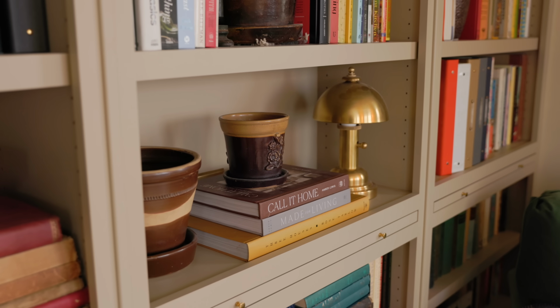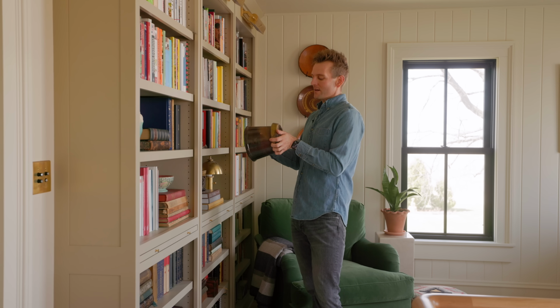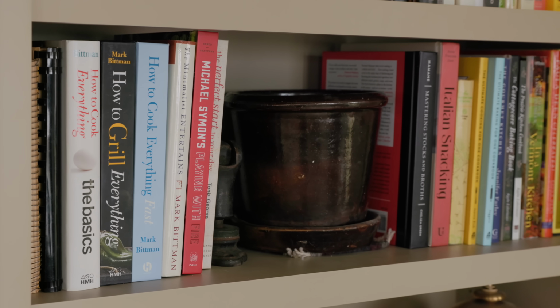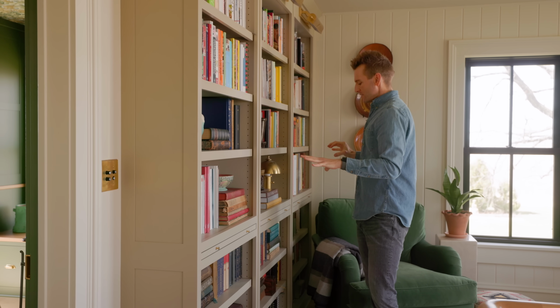Some of it, obviously, is for looks. I keep it a little bit more certain shelves. And I'm even adding in, just to break up all the books sometimes, my collection of local flower pot pottery. I think this is Fort Dodge pottery, which is hard to find. But you can add those elements in so you have pieces that break up the books and just look really good.